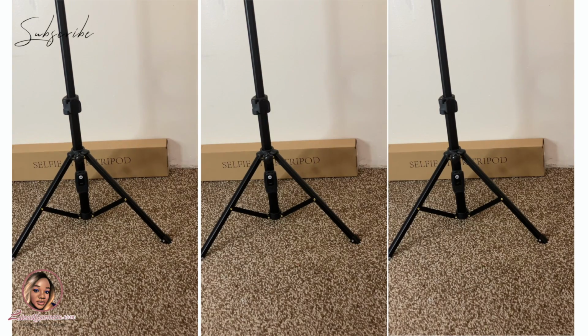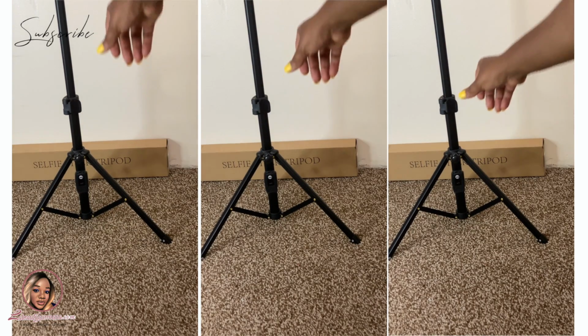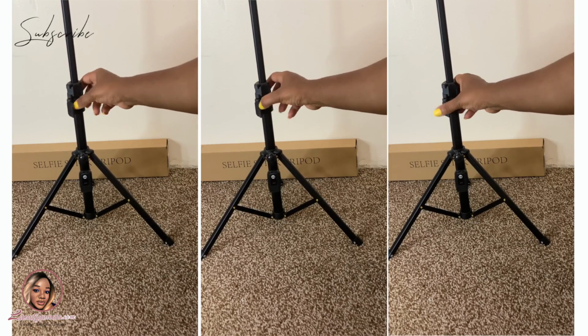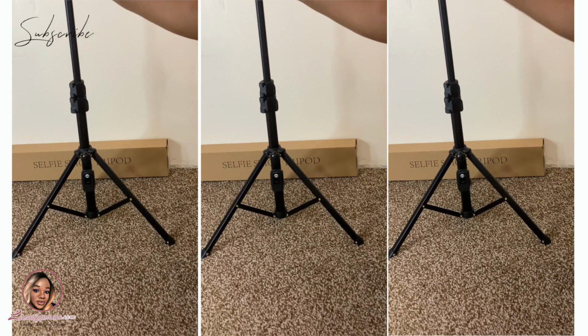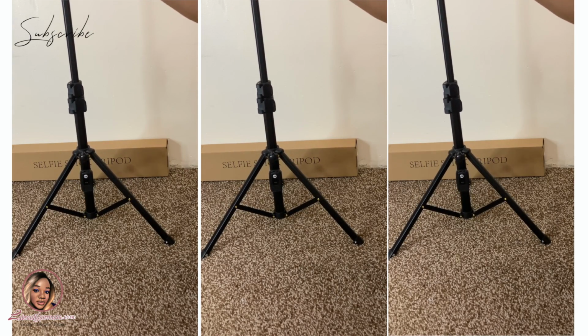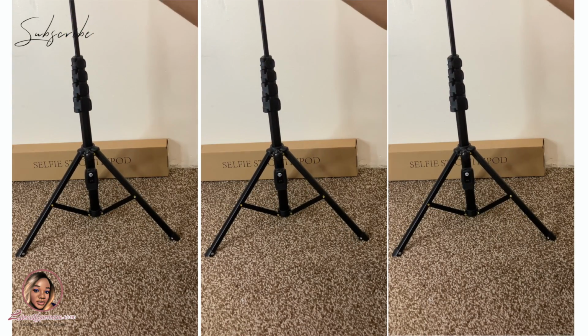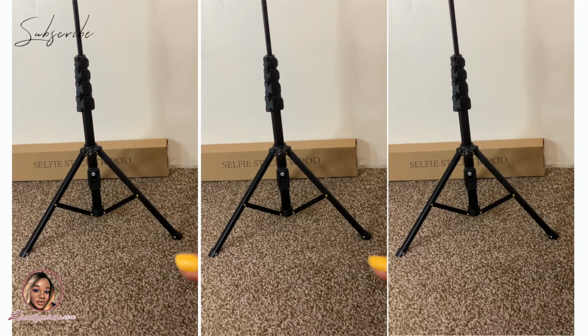It's really easy to use, guys. You pretty much just open these things and just drop it down. That's how easy it is. And you see how it keeps dropping down. That one dropped down. That's how easy it is. And you can just flip it and use it as a selfie. Like, that's how easy it is.